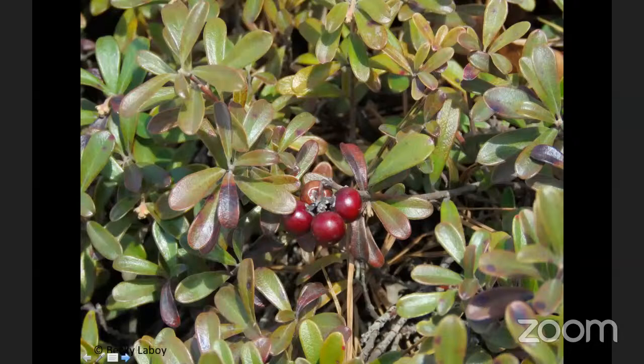Bearberry berries are presumably relished by bears, but I have no personal experience to confirm that statement. This plant is quite common in the Pine Plains, and it can be purchased for one's own backyard as a low maintenance ground cover for your sandy soil.